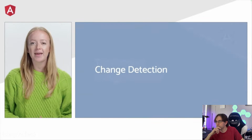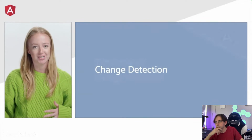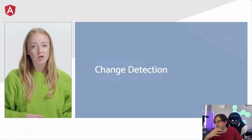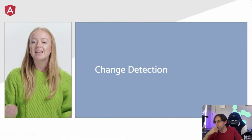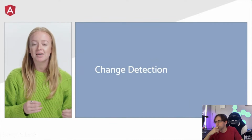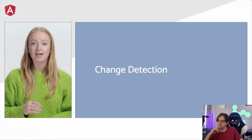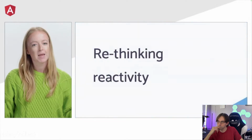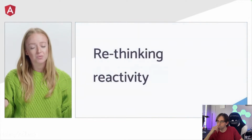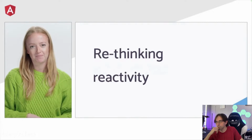Change detection is how Angular updates the UI in the browser when the state in the app changes. This could be from user interaction, or maybe some new data is available. Making something happen when there's a change is called reactivity. Angular's reactivity today runs change detection all over your whole application. But what if we were to rethink reactivity in Angular? Well, that's exactly what we've been doing.